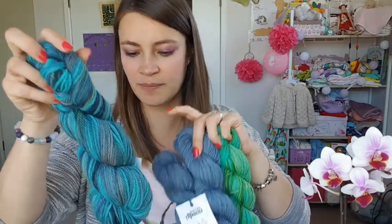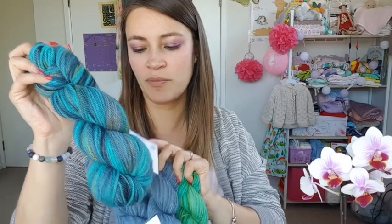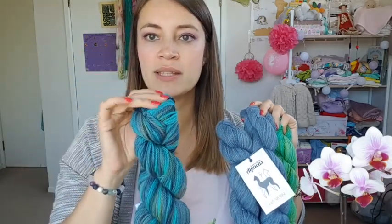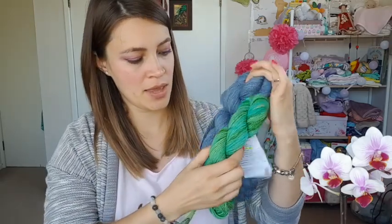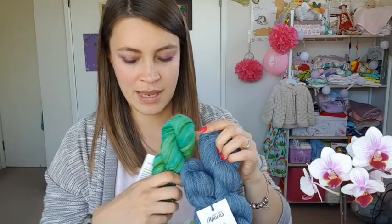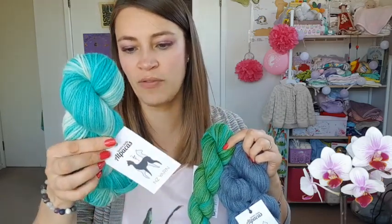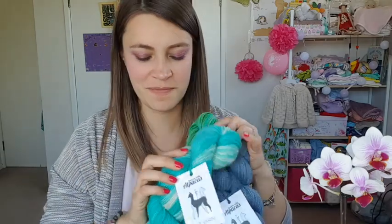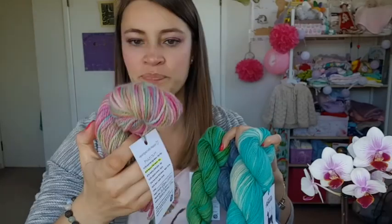So this is called denim. This is called Shades of Paua. Paua is this New Zealand shell that is very popular here. This one is called River Runs Deep. And we have Kingfisher Twist here. And Multium right here.